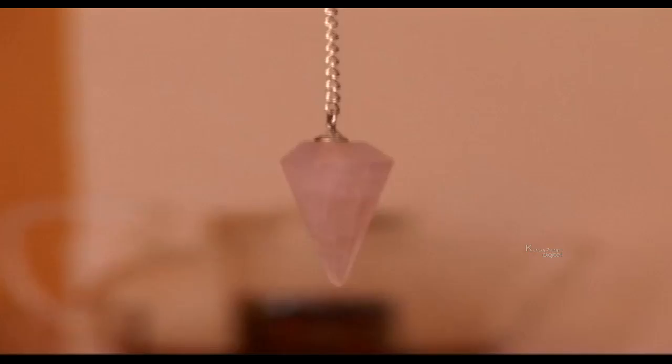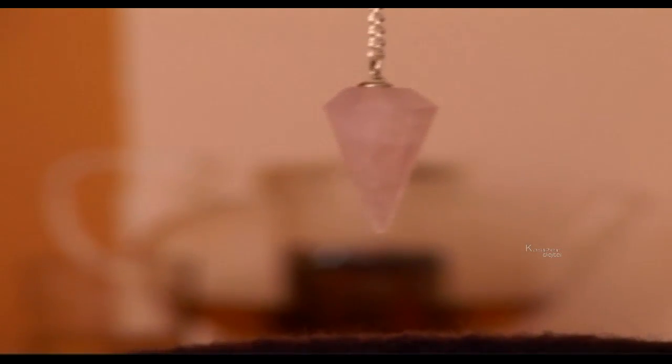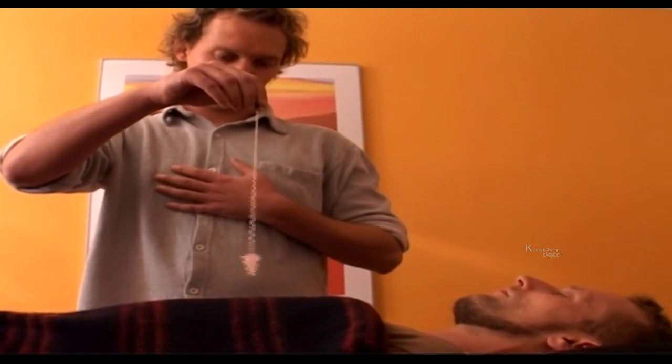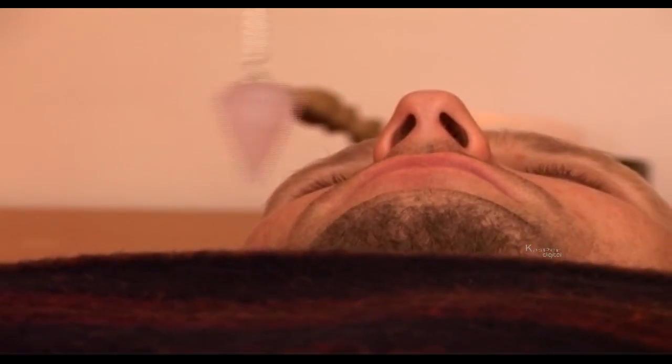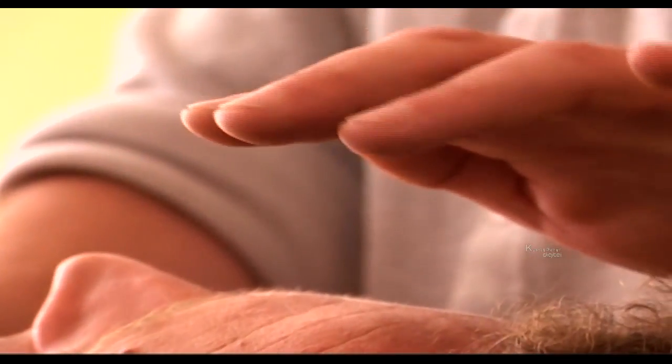Sometimes John uses a crystal pendulum to determine the health of a chakra. If it circles in the wrong direction, or is too weak or too strong in motion, there may be something wrong. This is not a traditional part of Reiki, but something John has learned elsewhere that is compatible with energy healing. Hands are placed at various positions throughout the Reiki healing.